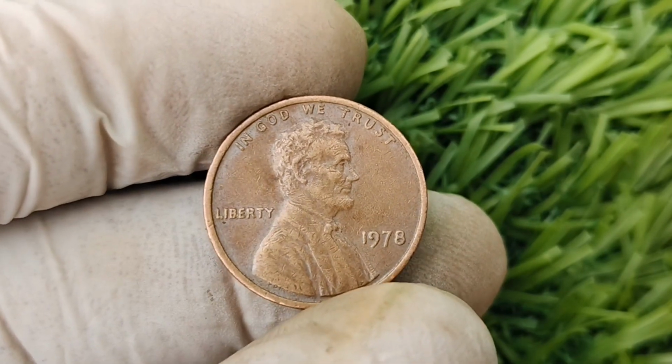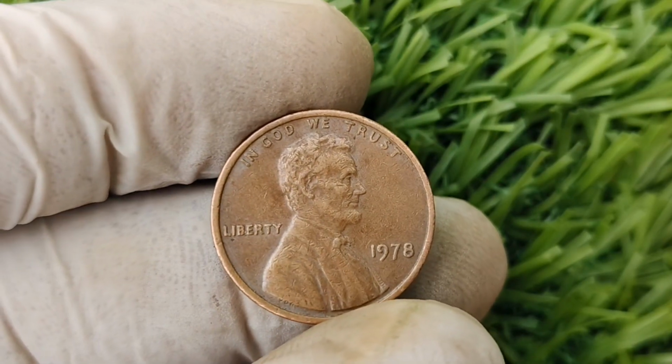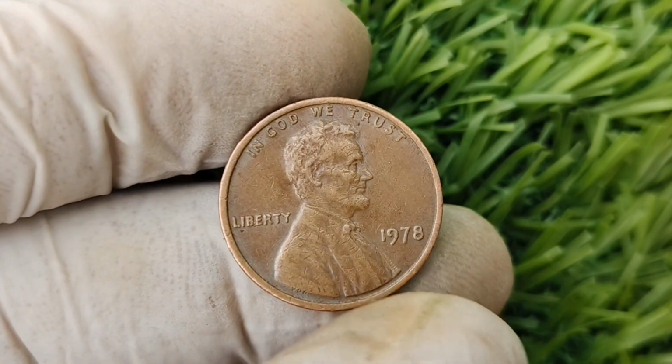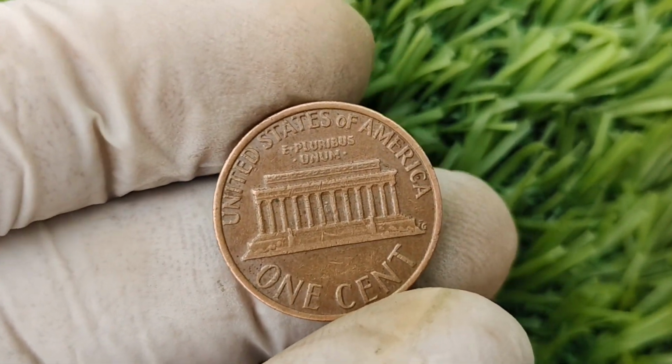Hey folks, have you ever looked at a penny and thought, meh, just one cent? Well, what if I told you that one dusty old penny from 1978, yeah, the one without a mint mark, could actually be worth $1.6 million today? That's right, a single copper coin could be your ticket to early retirement, a new car, or heck, even a house with a bowling alley.